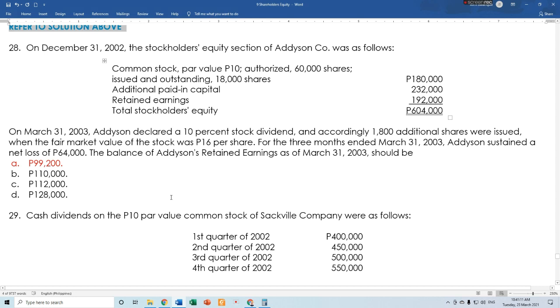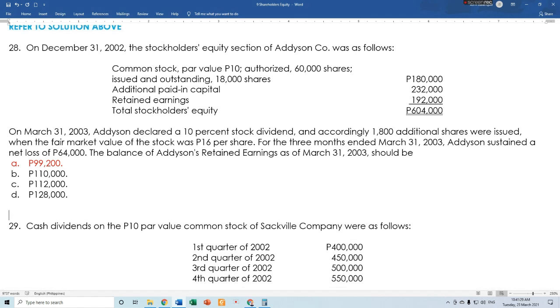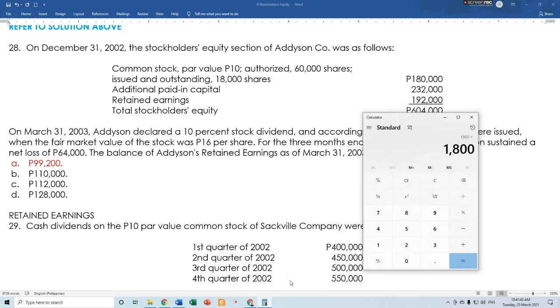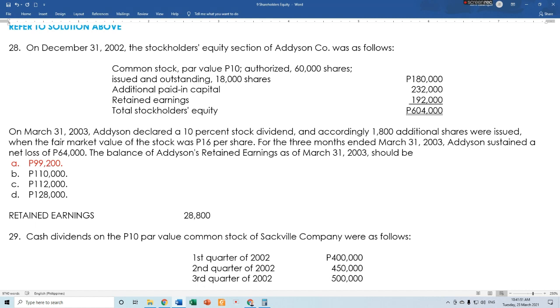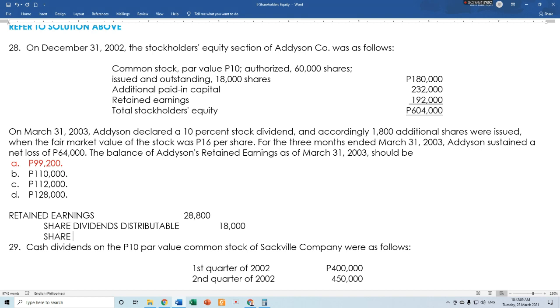Anong tinatanong dito? Magkano balance ng retained earnings? Okay, so nag-declare ng 10% stock dividend. Tapos for the 3 months ended, nag-sustain ng loss na 64. Okay, so what will be the balance? Okay, so recognize na lang ulit natin yung journal entries natin dito. So debit tayo ng retained earnings. Retained earnings will be equal to 1,800,000 times 16. So 28,800 yung madidebit sa atin. Credit tayo dito ng share dividends distributable. That's going to be 18,000. Tapos yung difference is going to be share premium. Share premium will be 10,800.